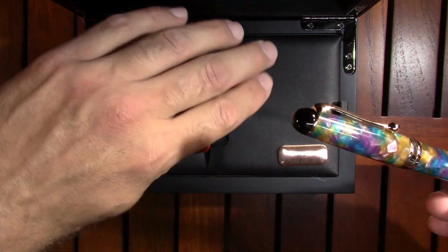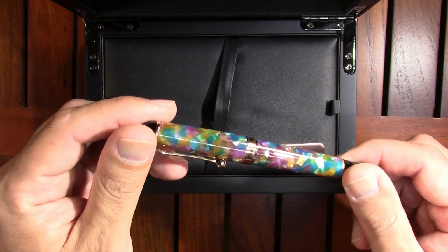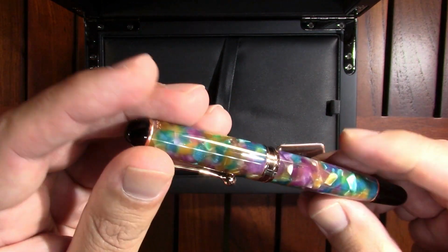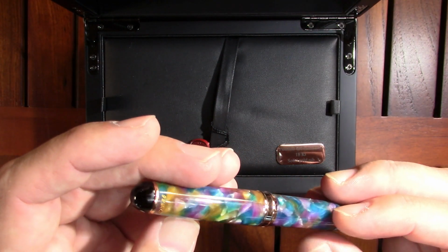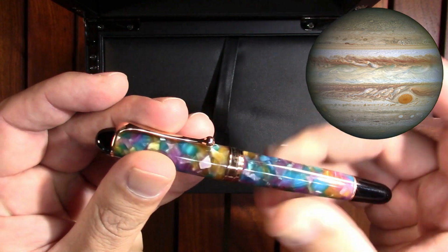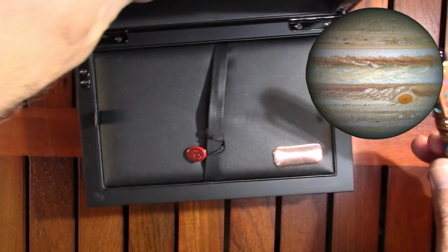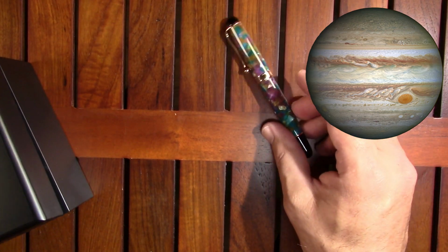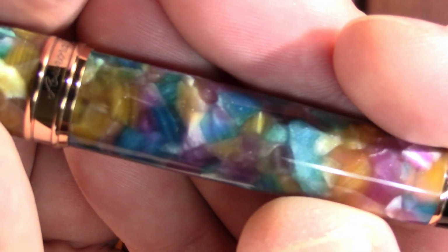You know, I've seen its pictures. Not quite what I was picturing, but quite lovely. I'll put some links to pictures of Jupiter in the video description. It isn't really matching that. You know, I kind of wish they would have made a deal out of the big red spot and the bands. You know, that said, it is a quite attractive pen. So it's this Giove Jupiter Aurora.